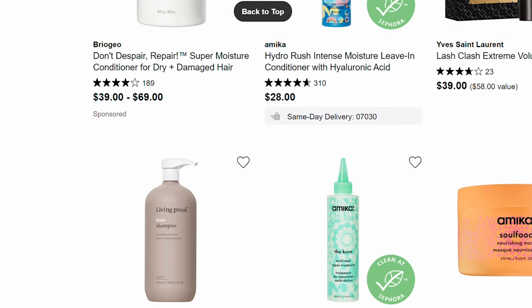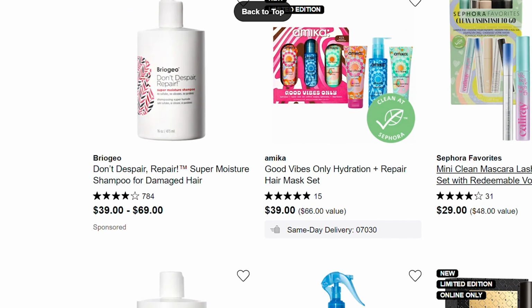Going back to vaults, I want to talk about getting things that are jumbo size that will last you a while. So like those jumbo refillable hair products, I noticed they have this a lot for hair.